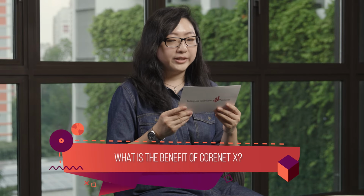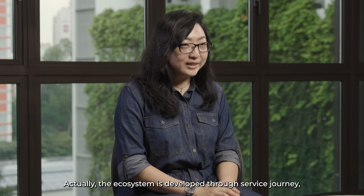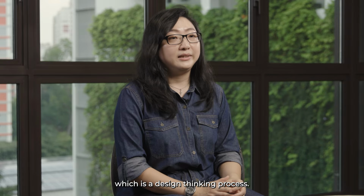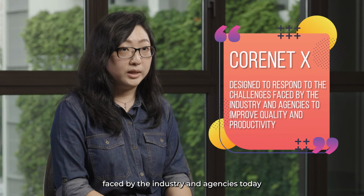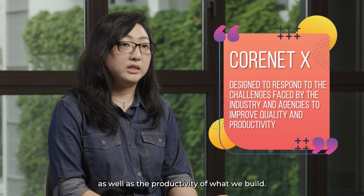What is the benefit of CORENET X? Actually, the ecosystem is developed through service journey, which is a design thinking process. So essentially, CORENET X is designed specifically to respond to the challenges faced by the industry and agencies today to improve the quality as well as the productivity of what we build.